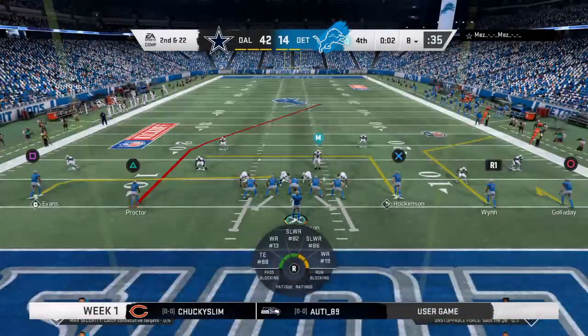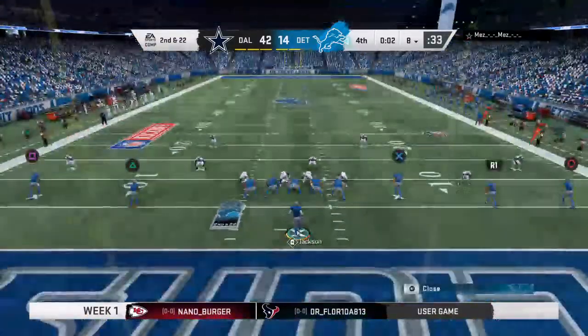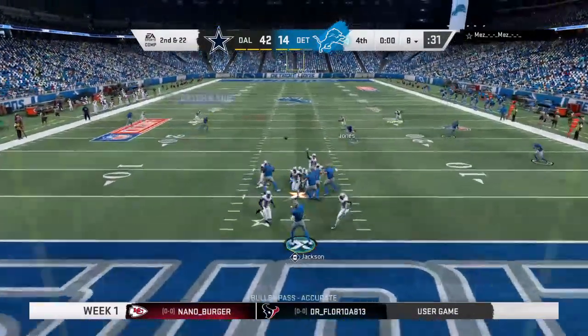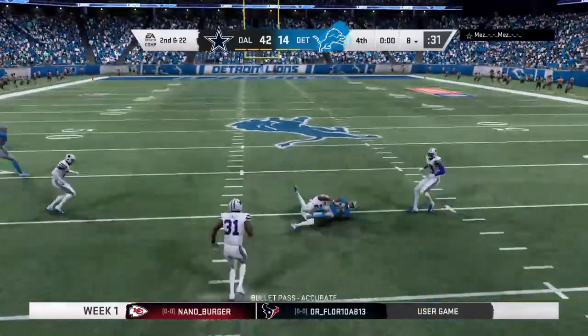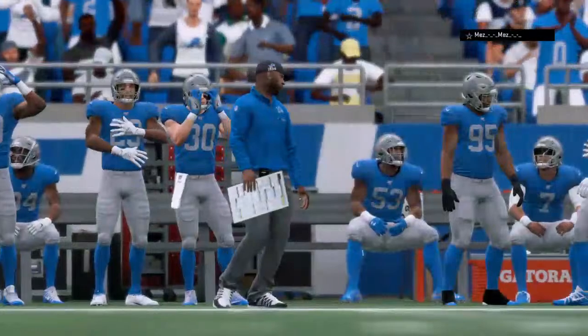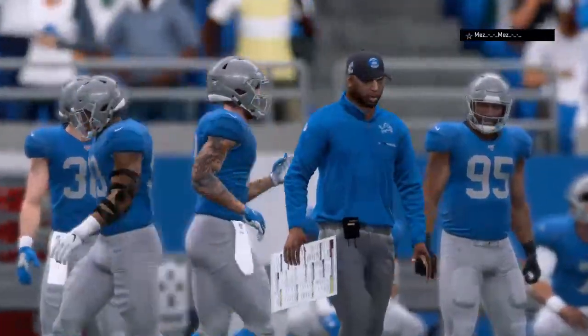Pass protection has been a problem all night long as they come up facing second and a bundle. One last shot for Jackson. Got a man over the middle, and it's complete. And he's able to get this one all the way past the 30.